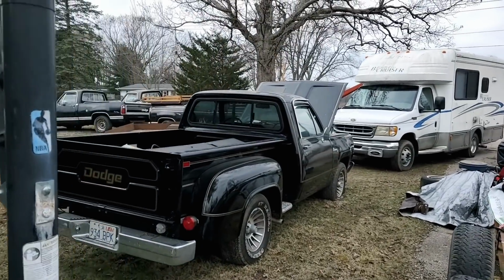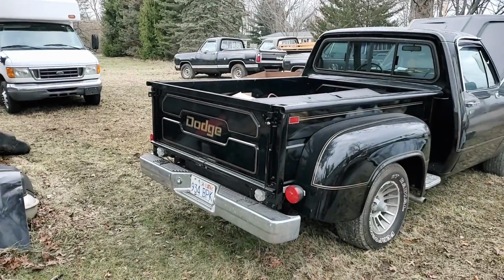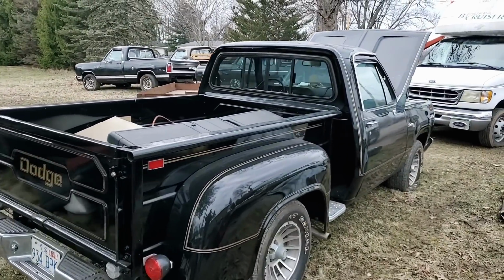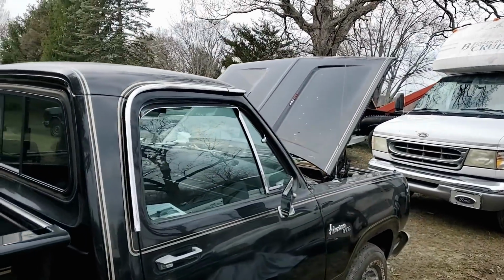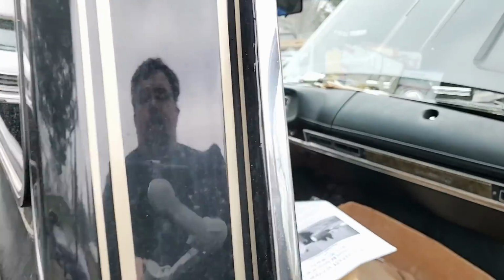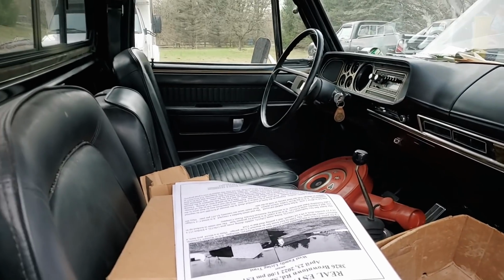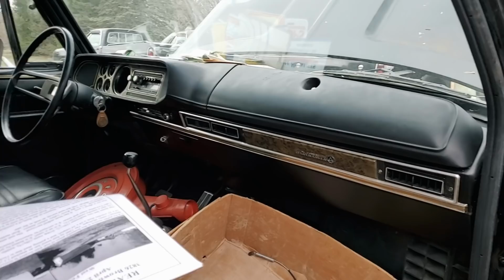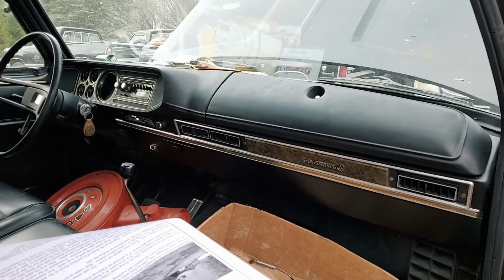All right, give me a second. All right, this looks like a Warlock, but it's not. It was converted into one basically from other Warlock parts. It's got a 4-speed in it with the full Warlock dash and Mustang seats with a Warlock center console because it was in better shape. It's also got a Ramcharger AC dash.